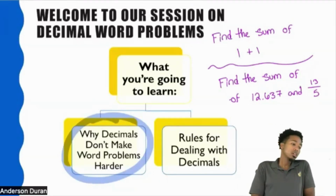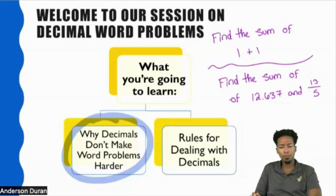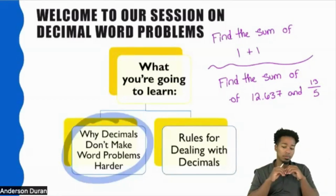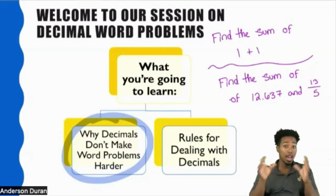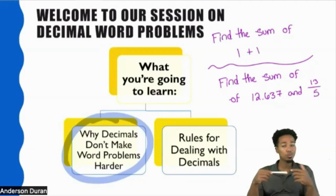Great. Okay. Everybody, how do you solve this problem? Find the sum of 12.637 and 13.5 or 13/5. Is there a difference here? Do we do the same thing? Do we just add here? The answer is yes. We're just going to add. That's all we're doing. Now, if you're saying, but coach, we have a decimal, and we have a fraction, that doesn't matter. They're just numbers.